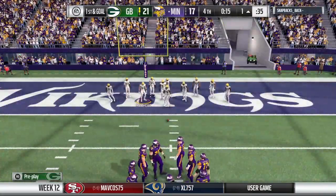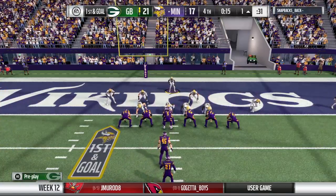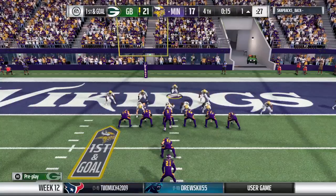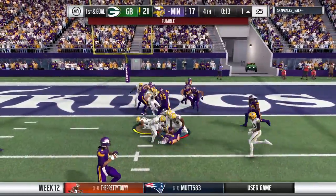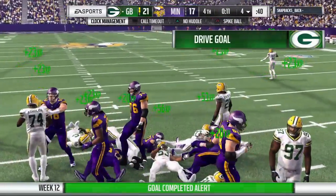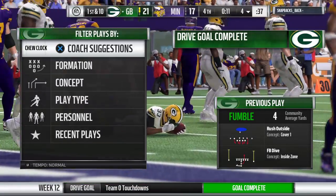So after that big play, let's see if they can catch their defense maybe on their heels. And they'll let the fullback try and take him home. Hammering for the goal line. He loses the football. And a big turnover there as his guys will get the football back.